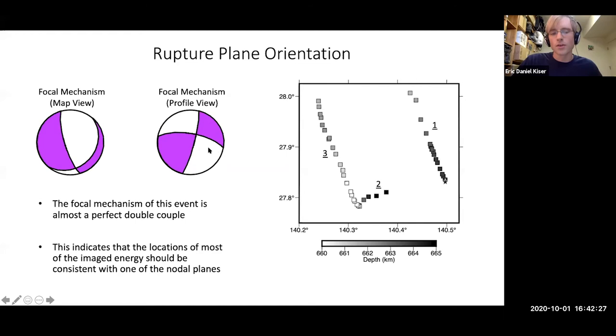Whenever you have these clearly defined quadrants, this is what we call almost a perfect double couple. And whenever you have a perfect double couple, what that's indicating is that you didn't have a lot of complexity to your source in terms of the orientation of the fault plane on which the source occurred. So what that's telling us is that our source had to occur on one of these two nodal planes. If it didn't, this wouldn't have this perfect double couple to it.